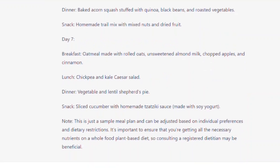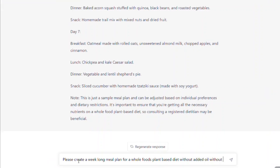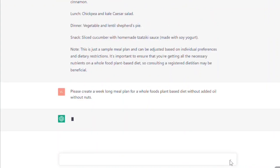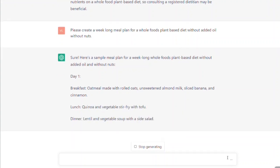All right, so let's try a new one. Let's get more specific. Please create a week-long meal plan for a whole food plant-based diet without nuts. So if there are allergies, you can ask it specific questions, or if there's foods you don't like, you can exclude those foods.